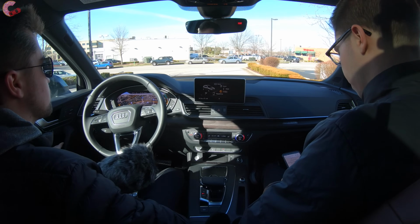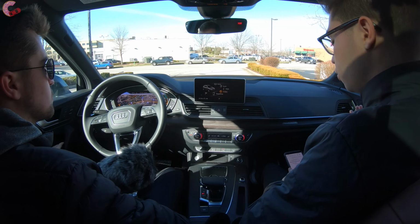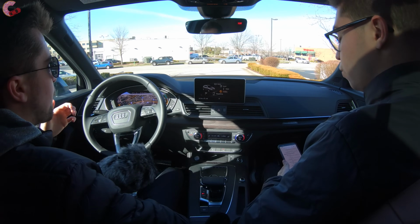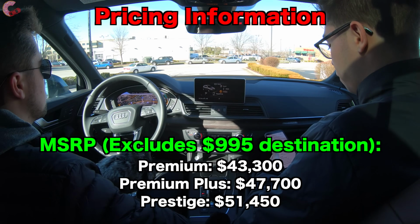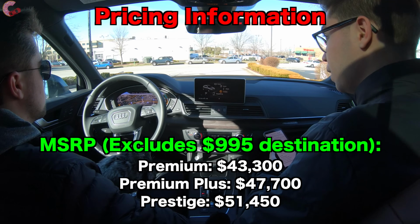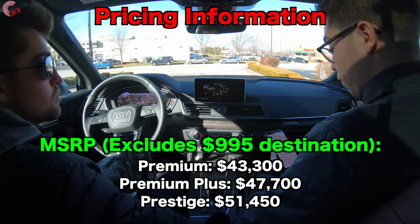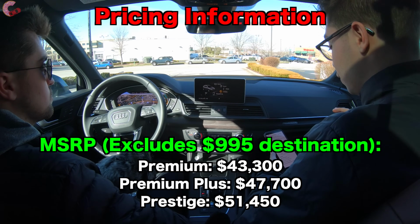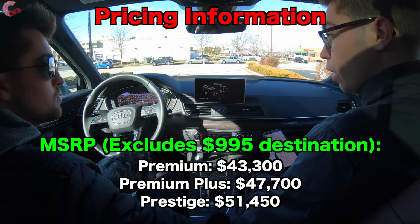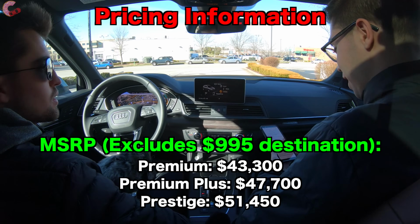Alright, so now that you've seen the Q5, let's go ahead and discuss the pricing. You are going to have very competitive pricing, especially when you compare it to its German rivals, and also the fact that all-wheel drive is standard equipment across the Q5 lineup. So for the Premium model, you start at $43,300, which is up $300 over last year. However, the Premium Plus now starts at $47,700, which is actually down $2,250, and the Prestige starts at $51,450, which is also down a quite substantial $2,400. So I'm not exactly sure why the price is decreased this year, but that is good news for you guys.